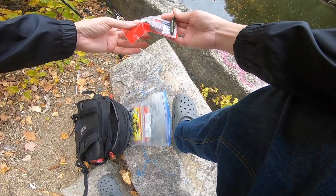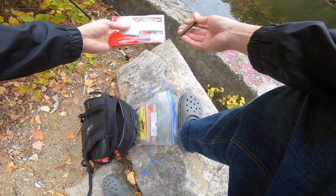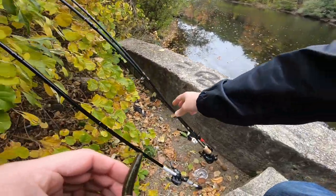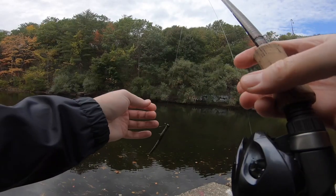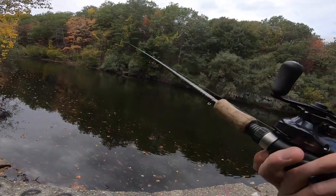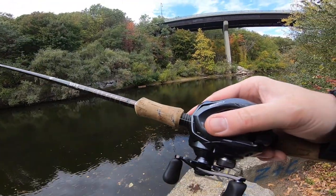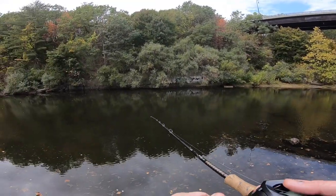All right, I'm throwing on a 4-inch Yum Dinger, green pumpkin, onto that shaky head. That might produce something. Let's give it a shot without falling off into the water.